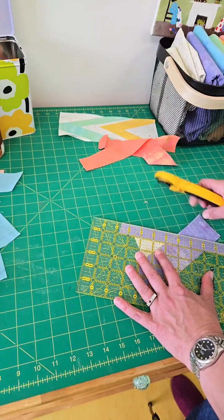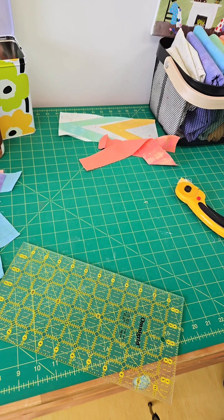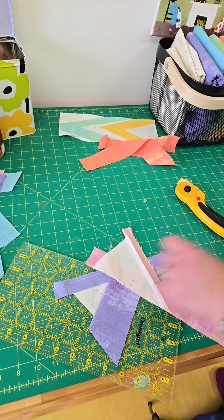So again, whether you cut it off before or after is a personal choice. It will also depend on what type of foot you have on your machine. If you have a presser foot that has the guide on the side for the 1/4 inch, you're going to want to trim off those pieces before you sew. Okay, so there's our first one.